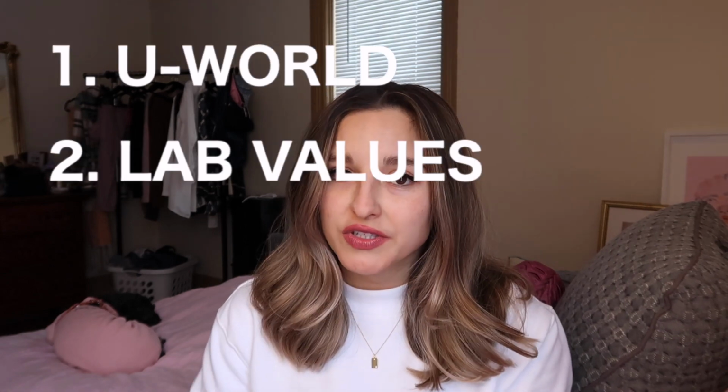what really helped me. Okay, so the two things that I used were UWorld and my lab values that my school had given me. They gave me just a sheet with all the lab values that I needed to know for the NCLEX. So I was basically studying from that.